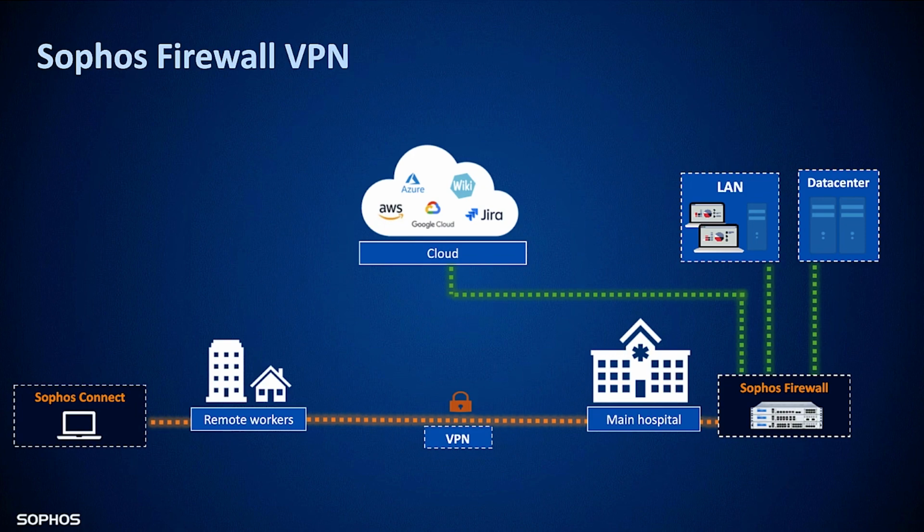The first one is our free, completely free, easy to use VPN client. It runs on the devices. So that's Sophos Connect over on the left. It's easy to deploy and configure. Give your remote users access to the resources they need, whether it's the corporate network, maybe a public cloud, whatever, from their Windows and Mac OS devices, right?